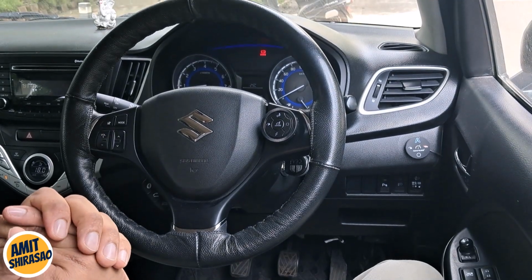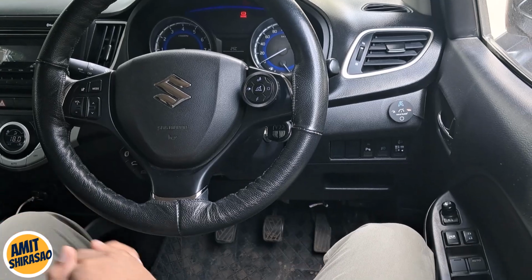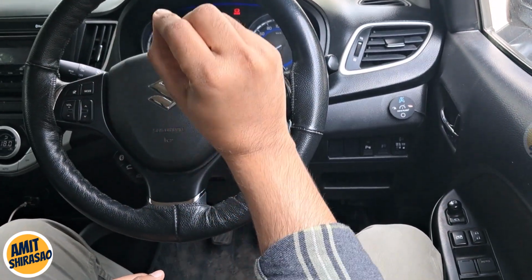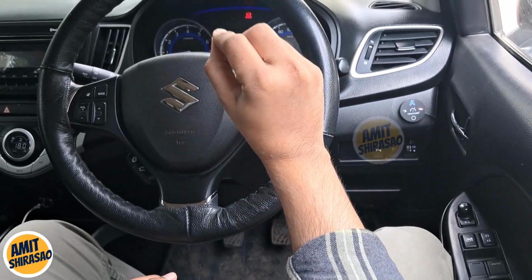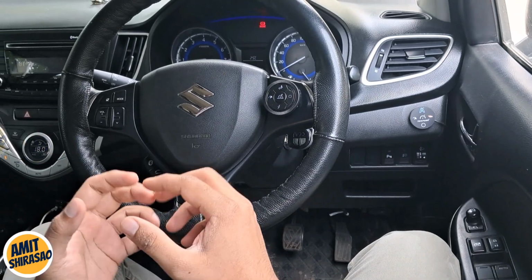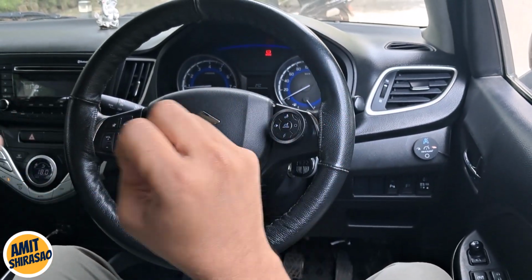So how do they do that? They put an ECU under your dashboard. So over here under my dashboard, they have put an ECU. ECU is electronic control unit. So basically it is the brain of your car. So now that it controls the car, it can do a lot of things.